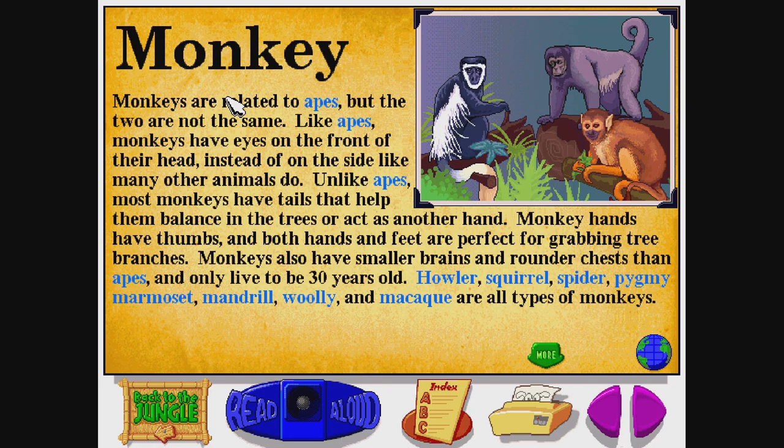Monkey. M-O-N-K-E-Y. Monkeys are related to apes, but the two are not the same. Like apes, monkeys have eyes on the front of their head instead of on the side like many other animals do. Unlike apes, most monkeys have tails that help them balance in the trees or act as another hand.